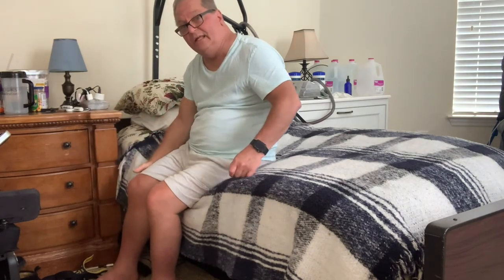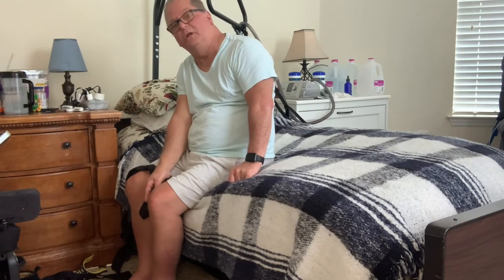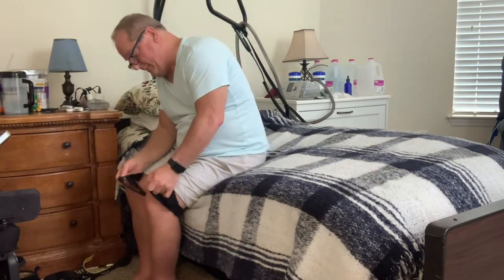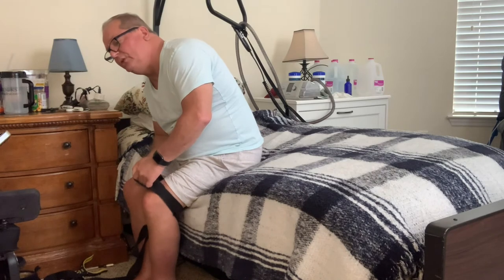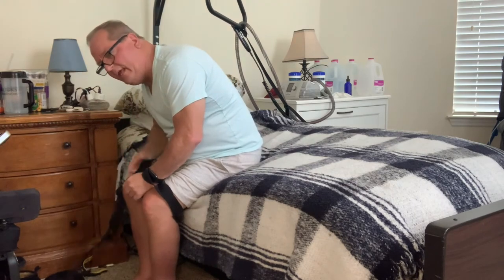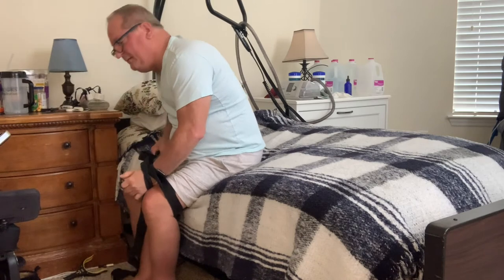Now, my left leg is the leg that's actually bad or numb or dead, whatever you want to call it. So that's the leg that I'm going to be lifting to get into the bed. I simply put my hand through the loop, which is also my bad hand, by the way. My left.